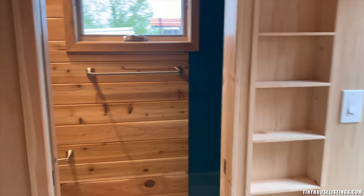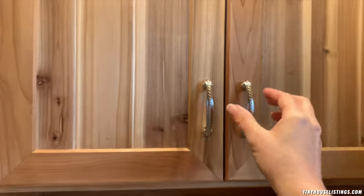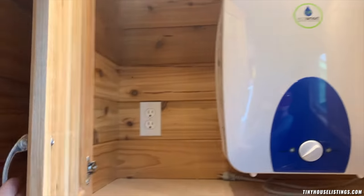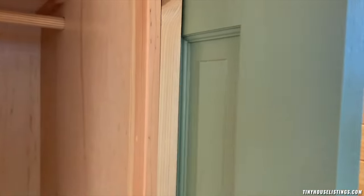And going over here into the bathroom, here's the toilet. So exciting. This is the water heater. And a little bit of storage space in there. One thing you can't see on the outside is how well everything is wired and plumbed. This is an advantage of having a contractor build the house. This is a pocket door. They know what they're doing.